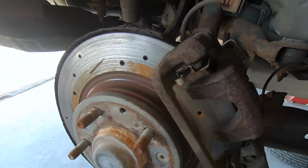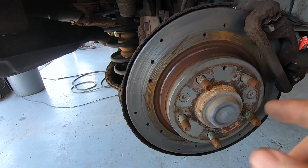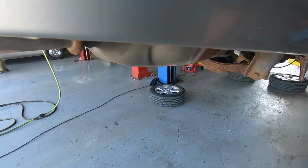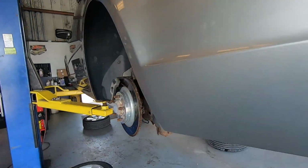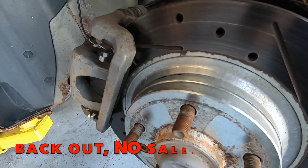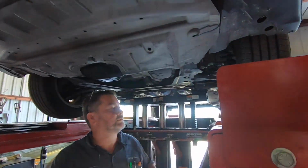I don't know what happened, but it's got all new brakes and rotors at all four corners. With this one wheel, it looks like they should have changed the caliper. Take a look over here. New brakes and rotors and a caliper. So I'm thinking that caliper stuck on that side and destroyed everything. Do it again.